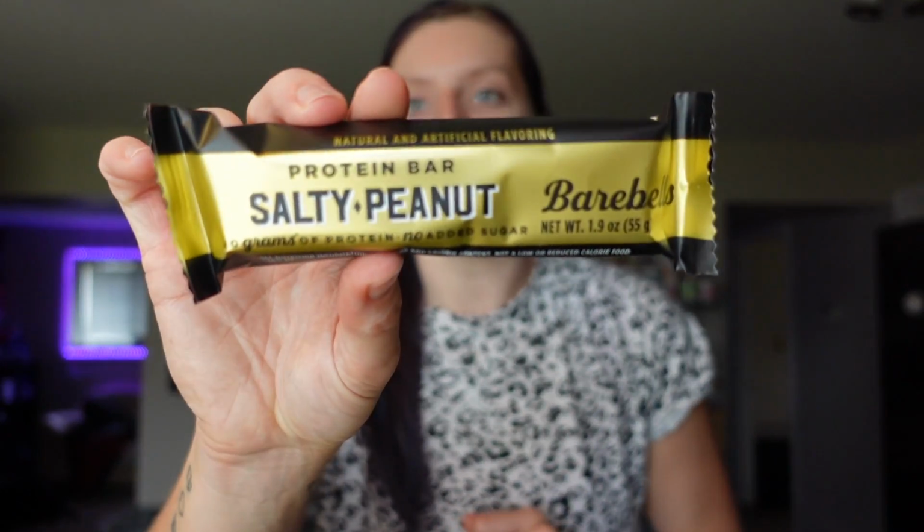I'm also, while that's cooking, gonna go ahead and just eat a salty peanut Barbell. So these are 5 points for one. It's 200 calories and 20 grams of protein. I just don't really feel like making a protein shake. I might have one later today, honestly. But for now, I'm gonna eat this.